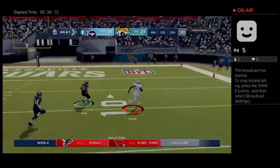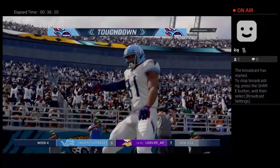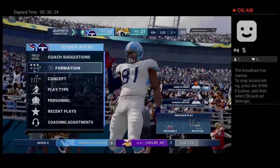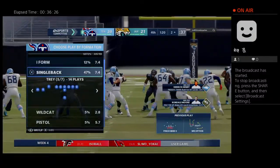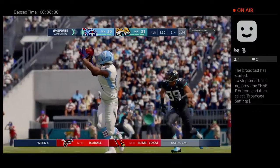It's Brady. That's going to be complete to his tight end, Everett. And into the end zone for a Tennessee touchdown. Touchdown. Gerald Everett, his first touchdown on the year. And the Titans are an extra point away from tying this thing up.